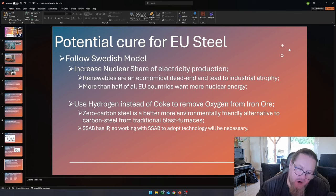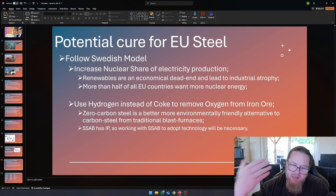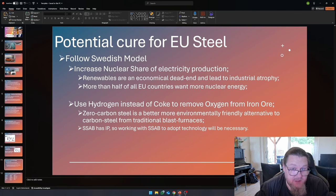So the Swedish model, when you ask me what it is, basically it is increasing your share of nuclear electricity in your energy system, because nuclear is the one technology that can ensure that you have a stable electricity price, that you have stable production of electricity, which you then can use to produce hydrogen for these steel production facilities.